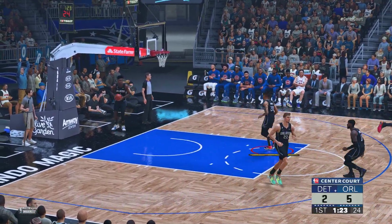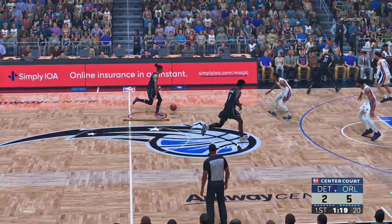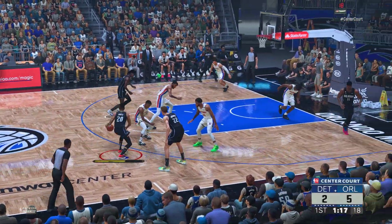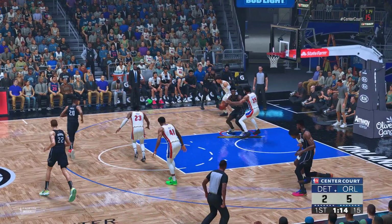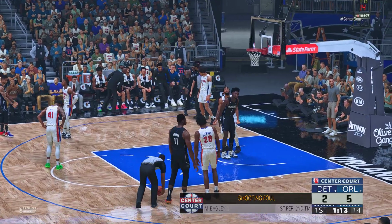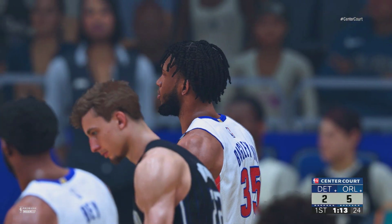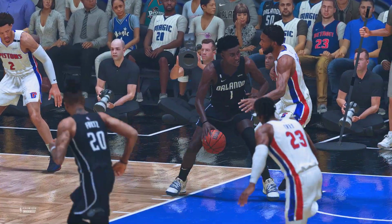Here's what Orlando's going with right now. Mohamed Bamba, he's checked in for Wendell Carter. Isaac comes in for Banchero. Ross is checked in for Suggs. And Markelle Fultz is subbed in for Anthony. And there's the whistle on the shot. Took the foul, shot misses. He'll be shooting 2. At the line. That's a move Isaac mastered early in his career.